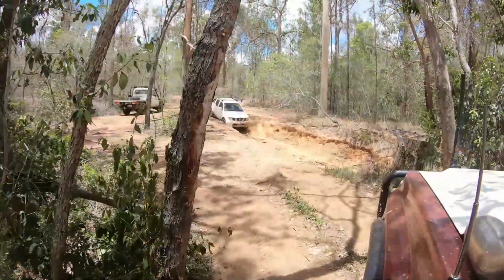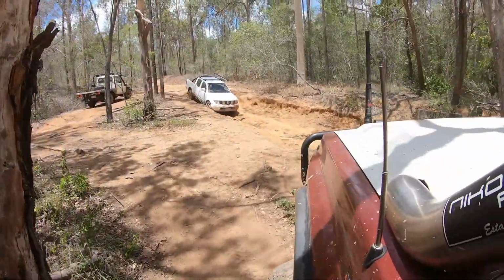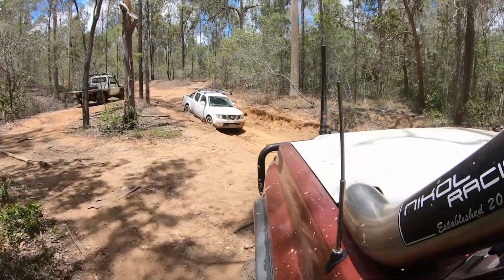From here, we have spent enough time tackling tracks and just want to spend some time to cool down. So we make our way out of the fence line track and onto a main road to head down to the weir.